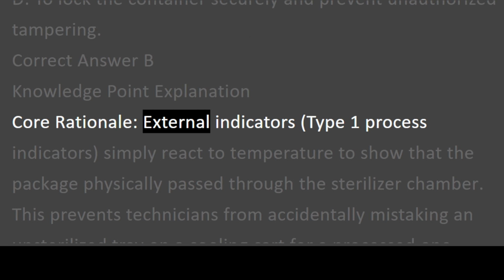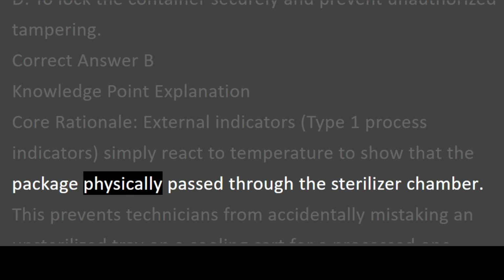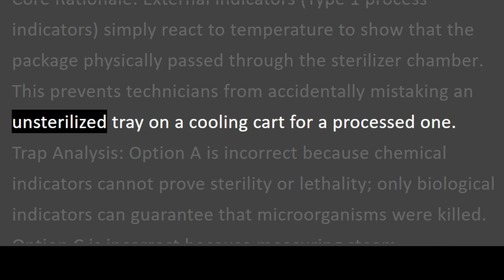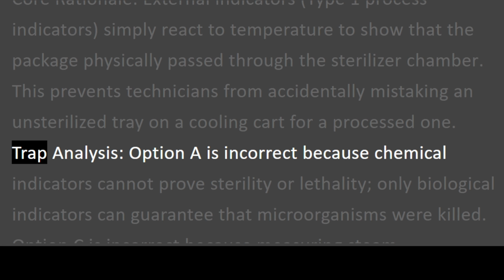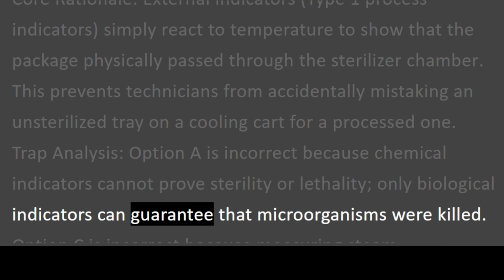Core rationale. External indicators, Type 1 process indicators, simply react to temperature to show that the package physically passed through the sterilizer chamber. This prevents technicians from accidentally mistaking an unsterilized tray on a cooling cart for a processed one. Trap analysis. Option A is incorrect because chemical indicators cannot prove sterility or lethality. Only biological indicators can guarantee that microorganisms were killed.